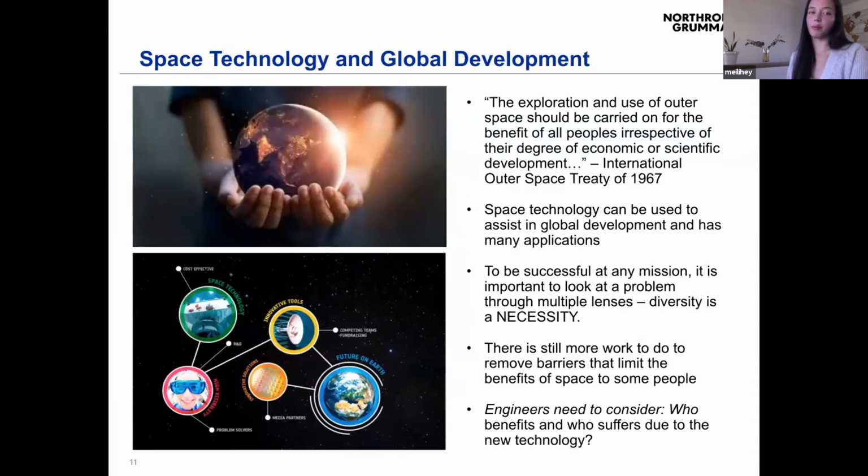Now I wanted to jump into talking about space technology as it relates to global development. So in 1967, several countries signed on to the Outer Space Treaty, which reads, "The exploration and use of outer space should be carried on for the benefit of all peoples, irrespective of their degree of economic or scientific development." And basically, the reason why this treaty came to be was because it was recognized that space technology can actually be used to assist in many aspects of global development.